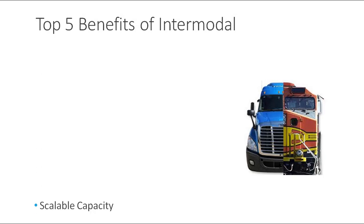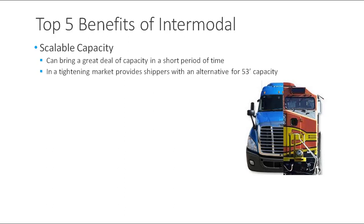And then the top 5 benefits of intermodal, and that would be scalable capacity. So again, when you're talking about the public boxes, the EMPs with the Norfolk Southern and UP and the UMAX, which are the CSX and the UP, you have quite a number of containers that you can use in order to augment the capacity that you have at a place in time. So if you're currently doing truck and you're running out of assets or asset providers to give you that equipment, this is definitely a way of increasing your capacity immediately.